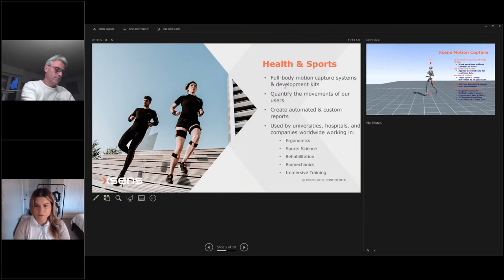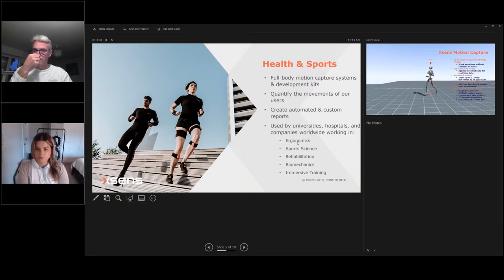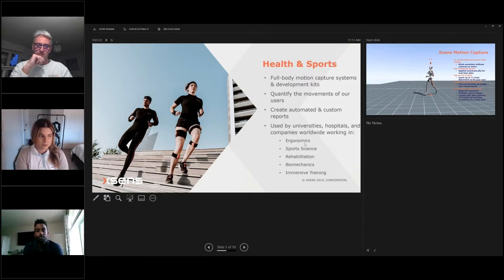Like I said, we have full body motion capture systems and also development kits if you just want to use our single IMUs. We're able to quantify the movements of our users and create automated and custom reports as well, which Eli will talk about a little bit more. We're used by over 500 universities, hospitals, and companies worldwide, in ergonomics, in auto manufacturing, warehousing, as well as ergonomic research, and sports science, from professional level sports to high school level.